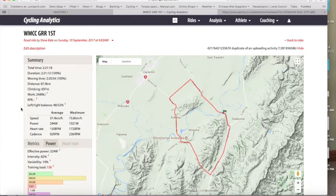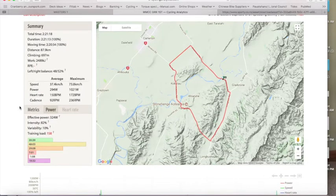We had the Wellington Masters graded road race, 87.9 kilometres around the Miller's Circuit in Gladstone. We got that done in 2 hours and 21 minutes, with 697 metres of climbing, and because it's the same lap, that's roughly 300 and whatever, 20 or 30 or something per lap. We had an average speed of 37.4 k per hour, which, considering I was by myself for most of that and had quite a bit of climbing in it, was pretty good.